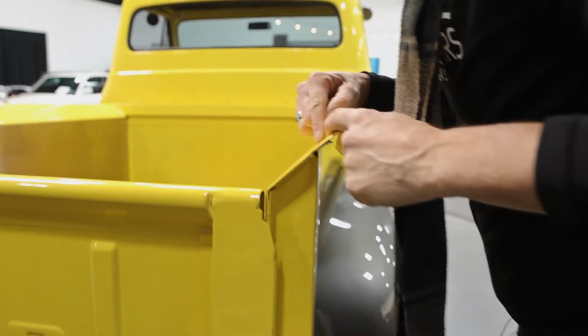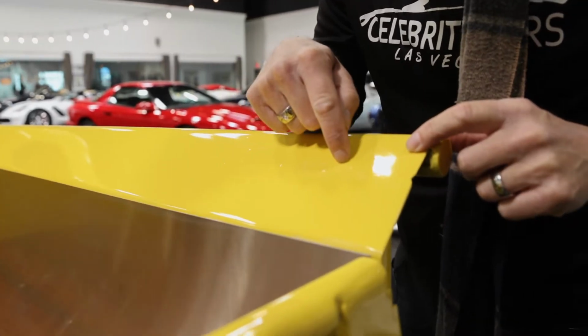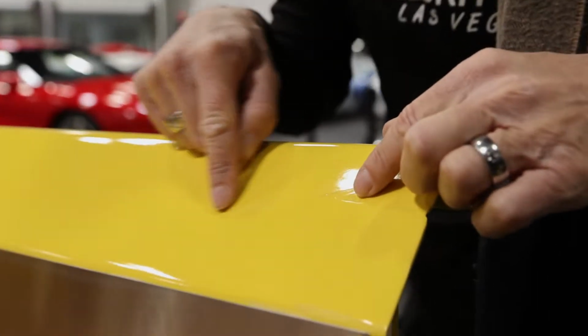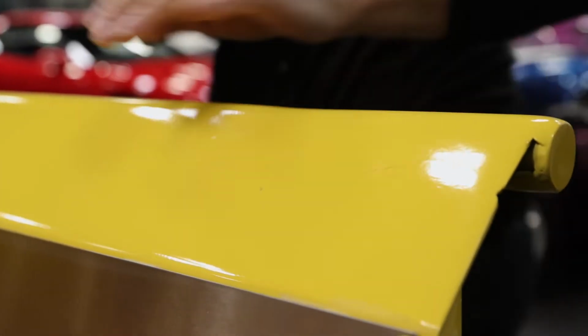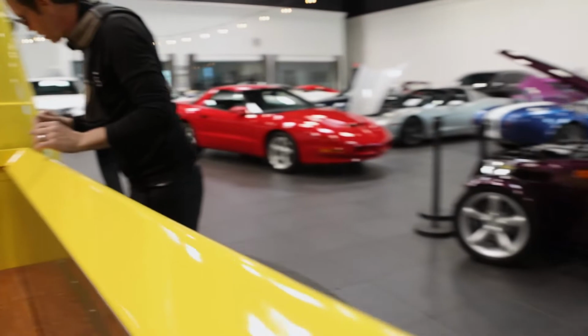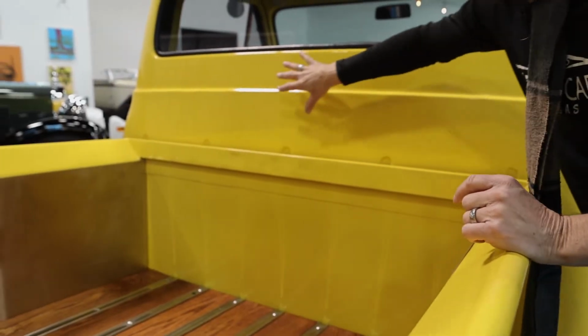There seems to be a small crack going on here. It's really mild. I can barely get my fingernail in it. I'm just pointing it out. It is what it is, but you could barely see that. It almost looks like dirt, but it is a small crack. All of this is beautiful. All of this is terrific.